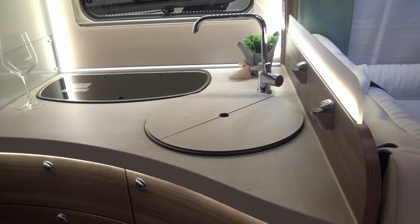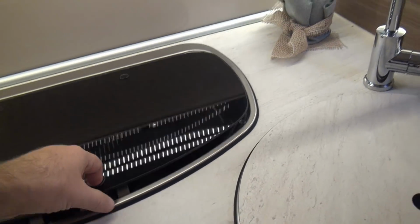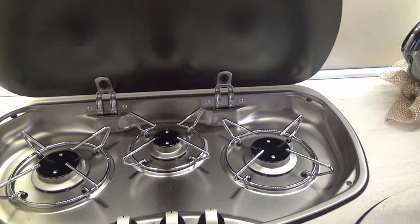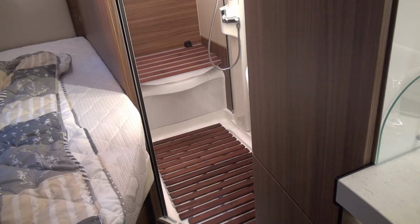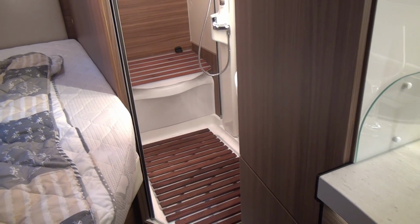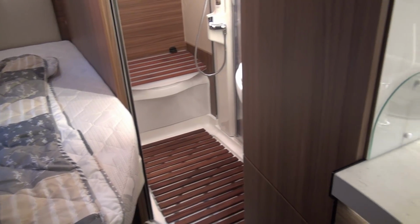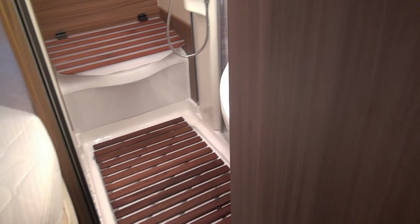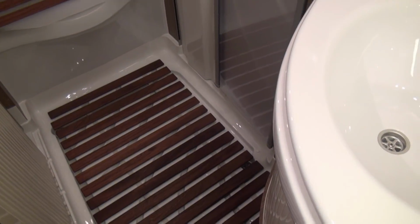Drawers under the kitchen. Now the kitchen's got this much workspace, and we have also a 3 burner hob. The toilet itself, the wet room, is very interesting because I'm always going on about having duck boards in the shower. There must be, otherwise you get yourself a trail of water across the van itself when anybody goes in or out. You take the duck board out when you have a shower and you put it back after you finish.